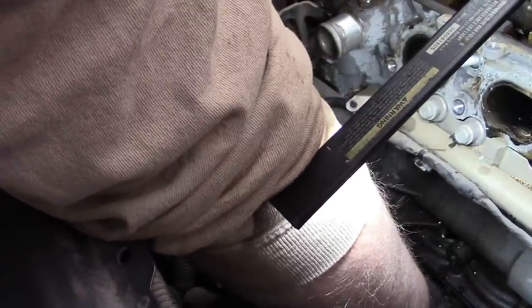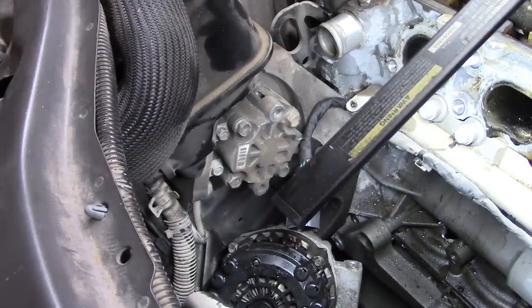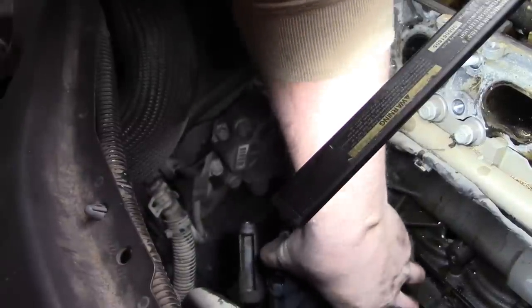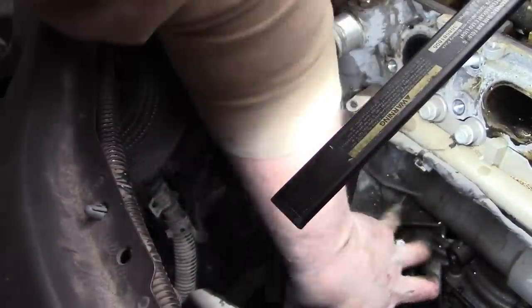Will it come out of there? Come on, you bastard. Take that, GM engineers. Stupid power steering pump.